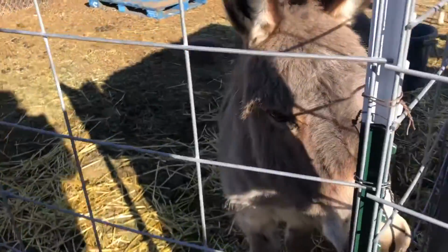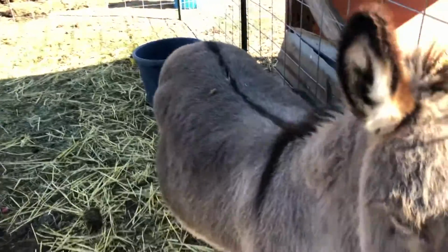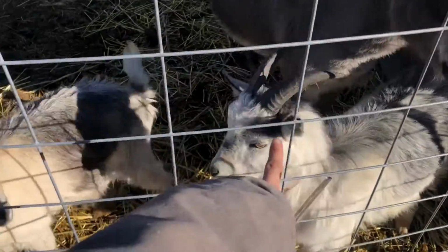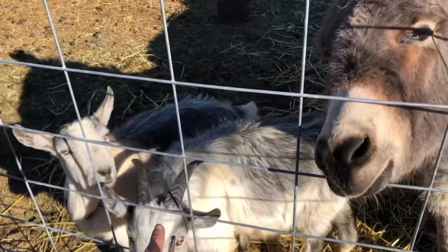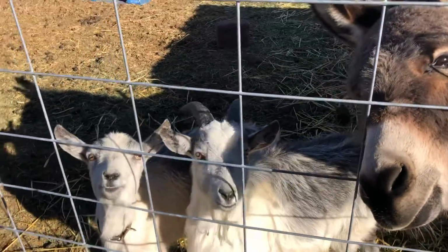But the pen right next to them is where we're keeping Enchilada and the 2 goats. That's Dinosaur, and that is Kevin. Those are the bottle-fed babies that we had, and they're all big now, and we're gonna use him to breed.